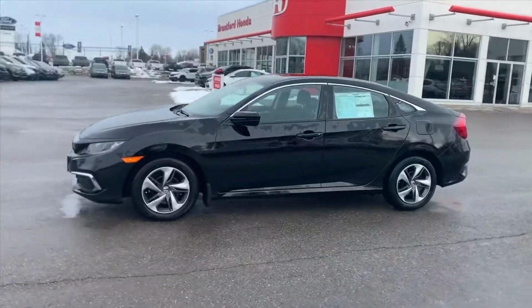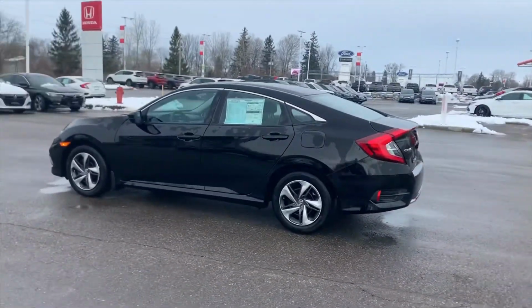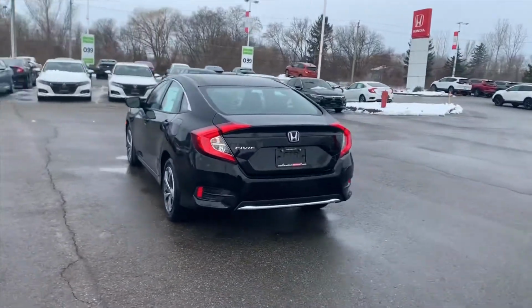Today we'll be taking a closer look at the 2020 Honda Civic LX 6-speed manual. Let's take a peek. With class-leading fuel economy and an abundance of features right from base, the Honda Civic LX is the perfect car for your daily commute.